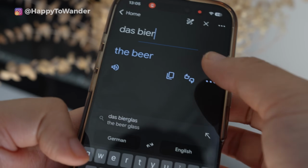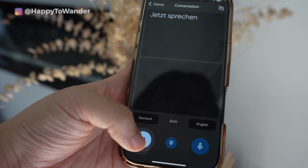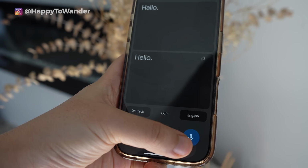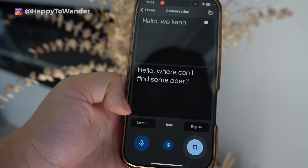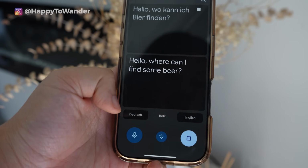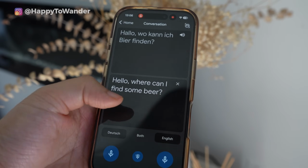The most basic use of this is typing in text to translate or copy and pasting text to translate. But they have tons of different modes now. For instance, they have a microphone mode, so you can just speak into it and it'll transcribe what you're saying and then translate it. They also have a conversation mode that's great if you are trying to translate a conversation between you and someone else. You can speak into one microphone button and then they'll speak into the next one and it'll just keep translating it back and forth, which I think is so cool.